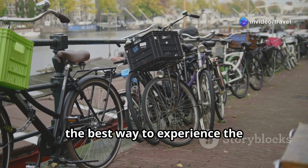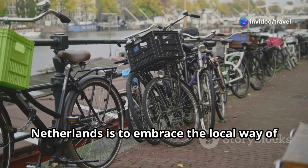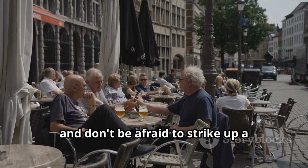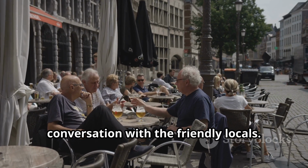And remember, the best way to experience the Netherlands is to embrace the local way of life. Rent a bike, savor the local cuisine, and don't be afraid to strike up a conversation with the friendly locals.